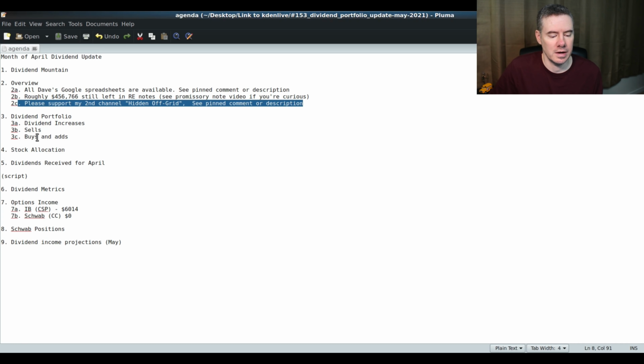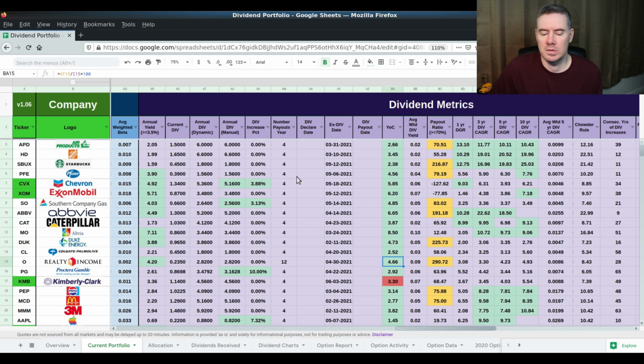Going back to the agenda here, we've got dividend increases. Let's go ahead and look at the dividend increases for the month of April. So we're looking at the dividend portfolio, and there are quite a few dividend increases. We'll go through them one by one here. Right now we have one on Chevron, a 3.88% increase. That is slightly less than what we'd expect, quite a bit less, I'd say. Well, the 5-year dividend CAGR is right in line, but you'd think we'd get a little bit more than that. But at the same time, oil got hit pretty bad last year, so we'll take whatever we can get.